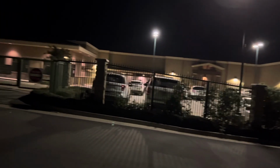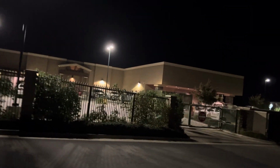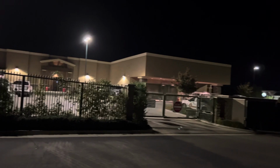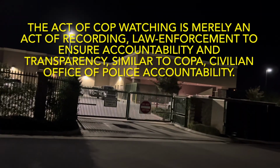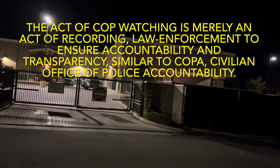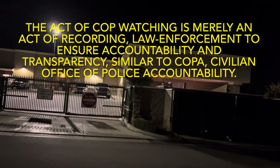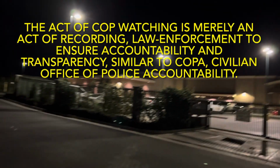Okay, guys, so I'm out here cop watching, right? This is the back of the police station, Yucaipa PD. And I would go to the front, but it's really dark, so you guys won't be able to see anything. So I'll stay over here where it's lit. So I'm back there. I'm out there, cop watching.